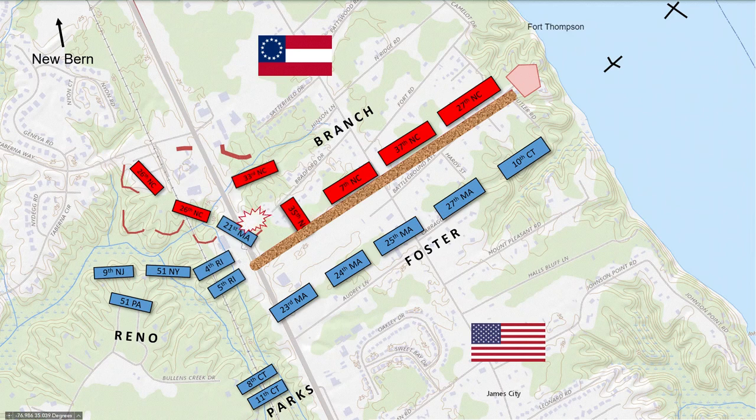Across the railroad, the Confederates were not faring so well. The 21st Massachusetts were being reinforced by the 4th and 5th Rhode Island in order to exploit the weak point made with the retreat of the militia battalion in the center.